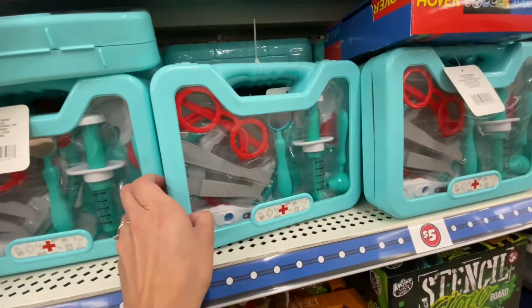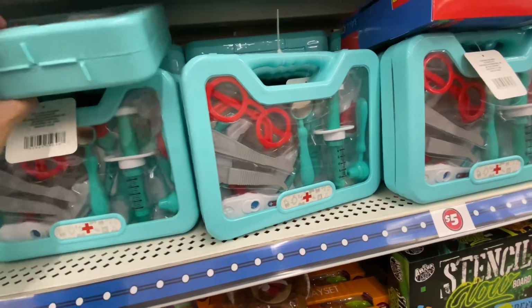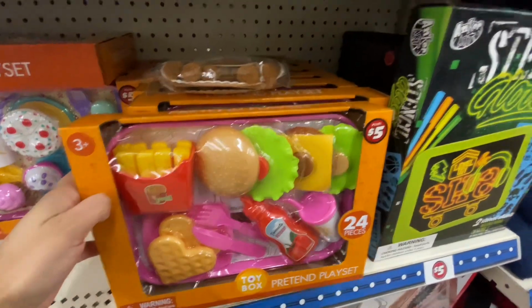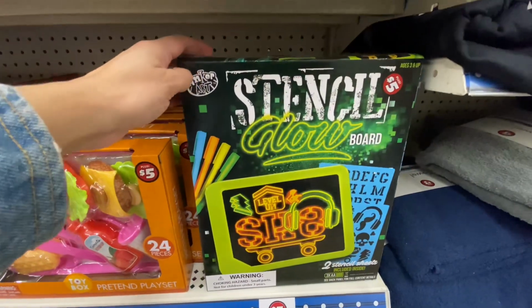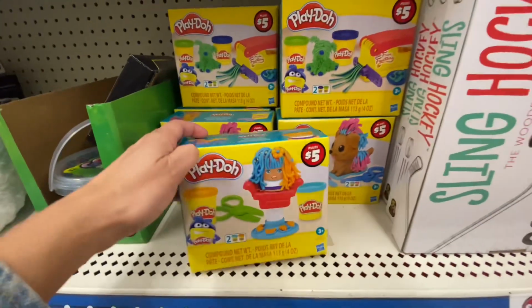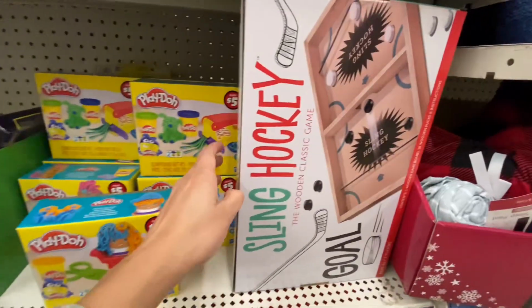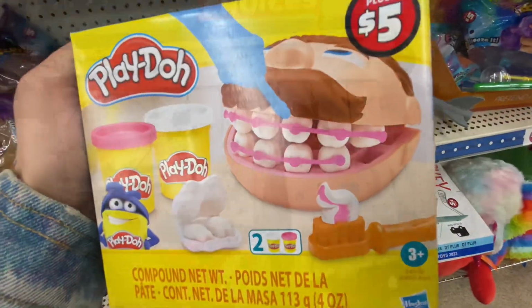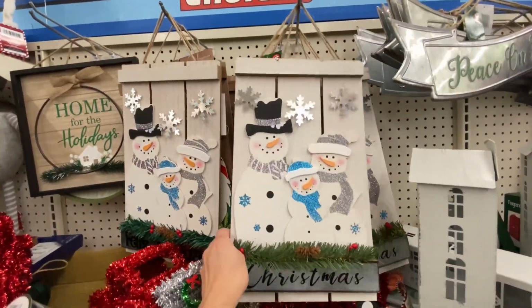I do love that they have these toys for $5. They're a little bit better quality than the dollar toys. And these are items like this stencil glow my daughter was looking at, and I could just see a lot of kids loving those, especially these Play-Dohs. My kids love those Play-Dohs. So for $5, great deal, stocking stuffer ideas.